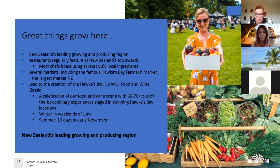The Hawke's Bay festival. So this is 60 to 70 out-of-the-box culinary experiences. They stage them in unique, stunning Hawke's Bay locations. For example, Black Barn Winery did a mystery location last year. They set up a marquee down at the river, with beautiful long white tablecloth tables, and did a fantastic long lunch. By golly, that would be completely unforgettable.